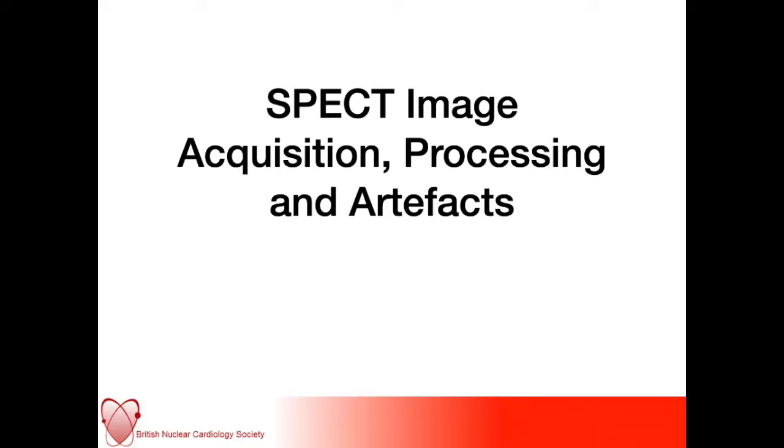Okay, SPECT: image acquisition, processing, and artifacts. It's often said that the art of nuclear cardiology is reading through the artifacts, so you need to know how to recognize them and see how they may be formed and corrected before you have a pitfall.